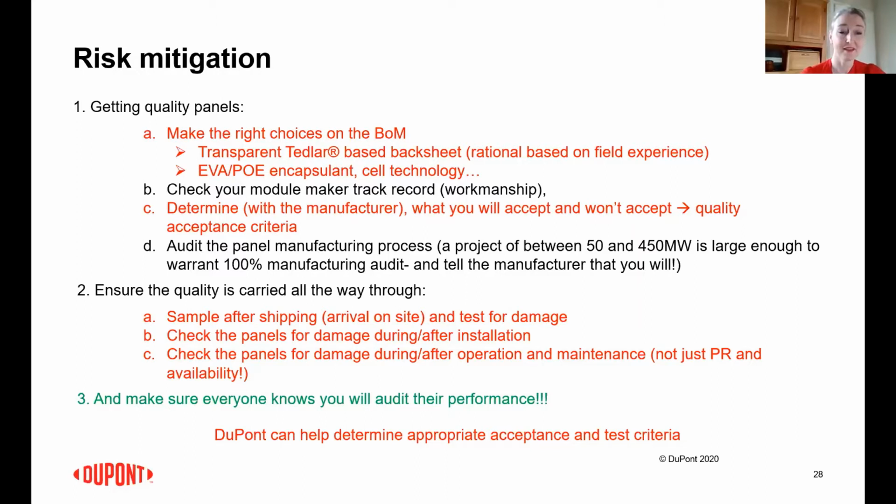Okay. So now, if you set out all these things, you got good quality panels. That doesn't mean that in operation, you still have good quality panels. So you have to make sure that the quality will carry through the process. So again, if you ship the panels horizontally and you badly handle them, then you will damage them. So after shipping, when they arrive on site, you need to check for damage.